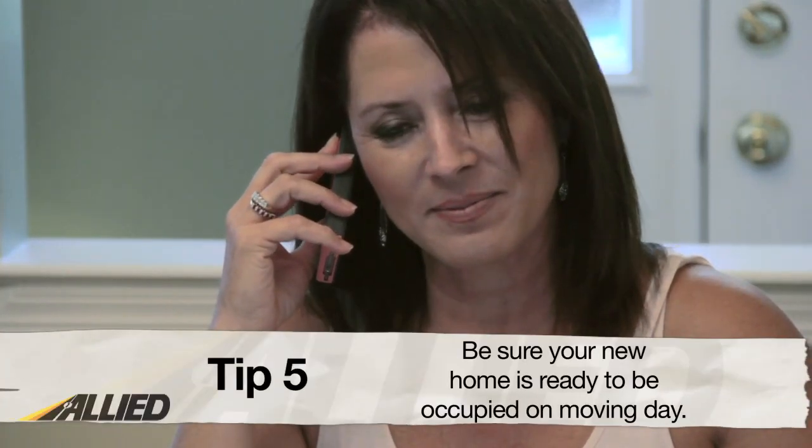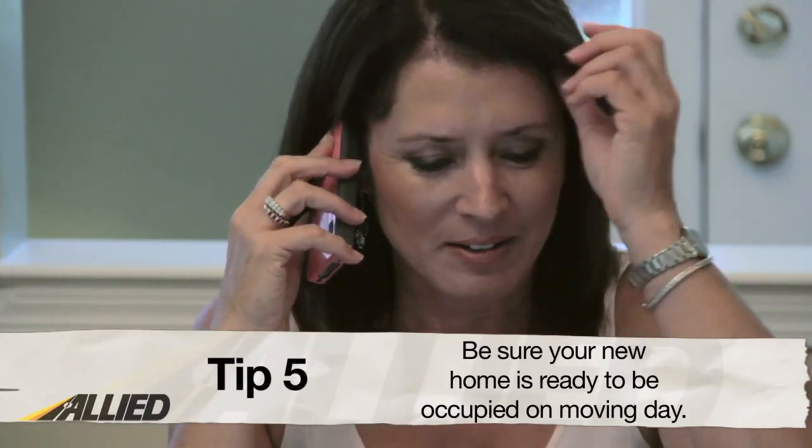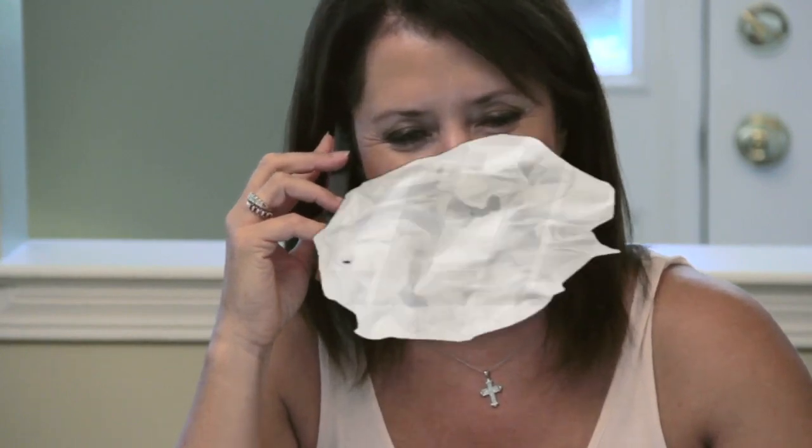Number 5, be sure your new home is ready to be moved into on the day of your move. Without ensuring this, you could face storage and transit fees if the moving company needs to store your items before they're able to be placed into your new home. This fee may also result if you are unable to pay the agreed upon amount for your move at the agreed upon time.